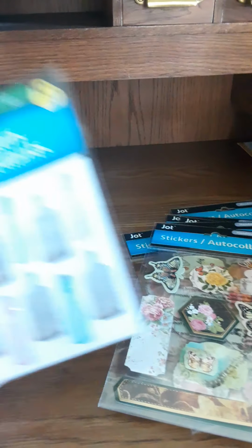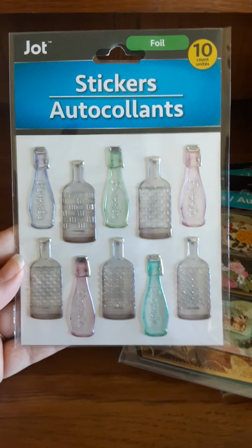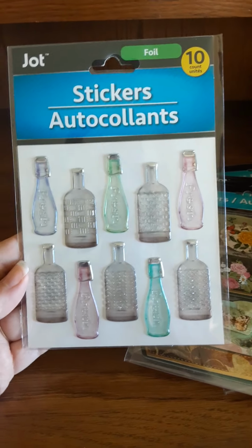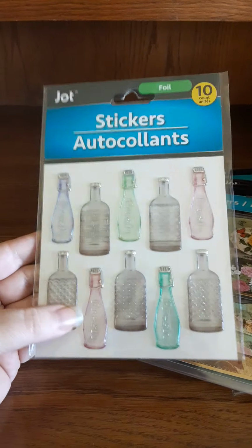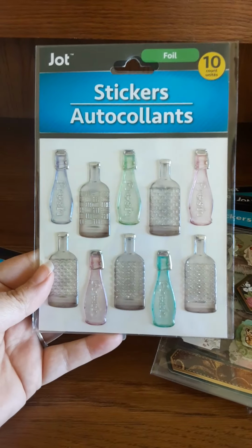But then I also found, they only had one of these. But I thought these were so cool for potions or anything like that in the potion section of the book, to have these little bottle stickers, and they're all raised and stuff, and it's just really neat. But I would have got more, but there was only one of these stickers left, so I just did that.